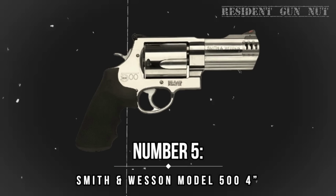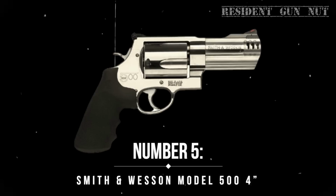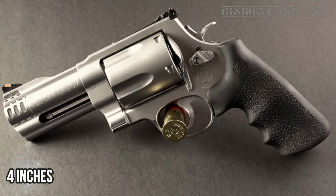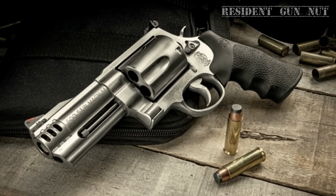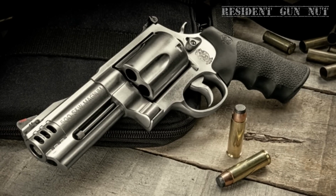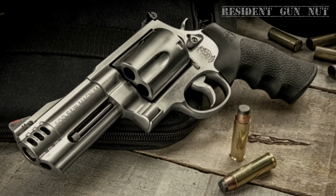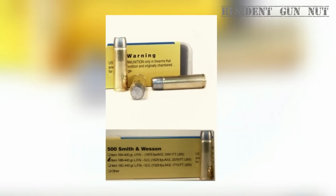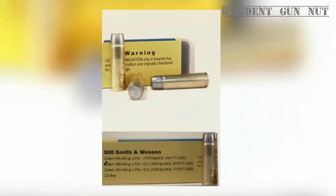Number 5. Smith & Wesson Model 500 4-inch. The Smith & Wesson Model 500 with a barrel length of 4 inches is a great option for bear defense as it is chambered in the all-powerful 500 Smith & Wesson Magnum. But it only made it to number 5 on this list because of its downsides. The ammo I would purchase for this monster is Buffalo Bore's 440 grain long flat nose gas checked.